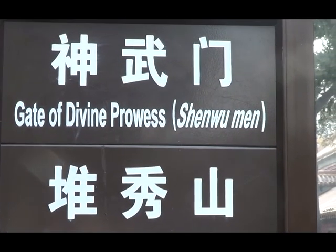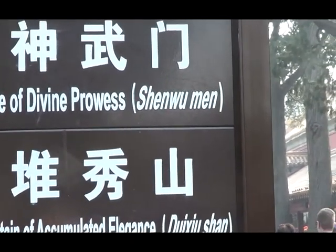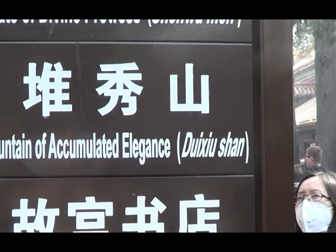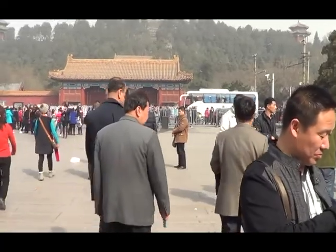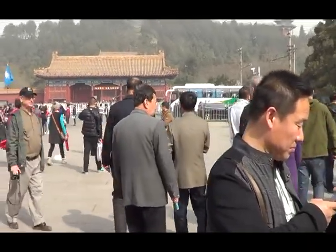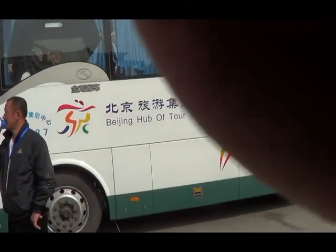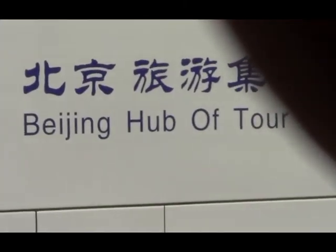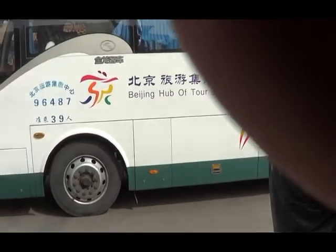We're about to go through the gate of divine prowess, and the mountain of accumulated elegance is just ahead. And finally we're leaving. The buses and things are out there. The Beijing hub of your dispatch, the bus stop. It's probably the Beijing hub of tour dispatch. Your dispatch would be more poetic though.